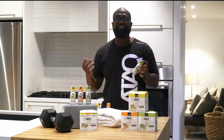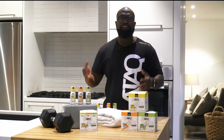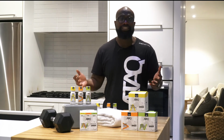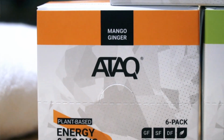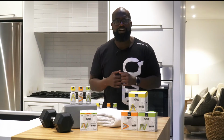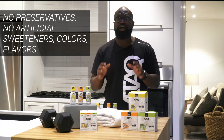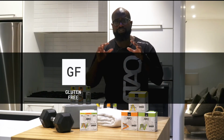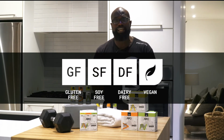There is a lot of science and effort that went into creating this lineup of small but mighty shots, all to help you improve your power, endurance, energy, focus, recovery, and immune system without jeopardizing your health. None of our shots have preservatives, artificial sweeteners, colors, or flavors. They are all gluten-free, soy-free, dairy-free, vegan, and shelf-stable.